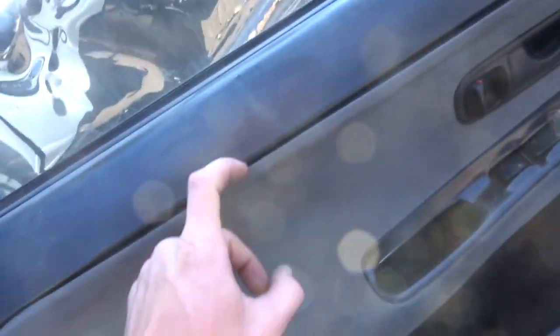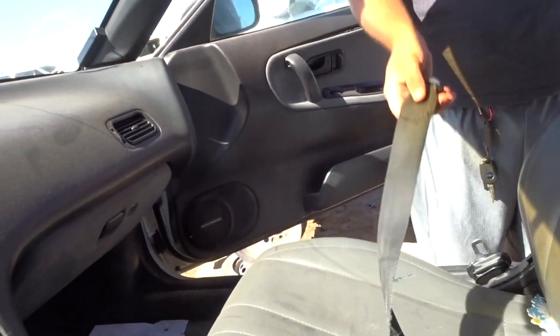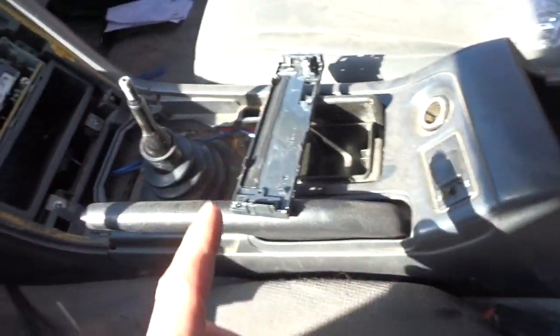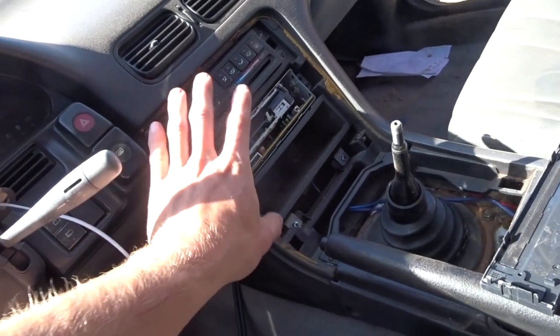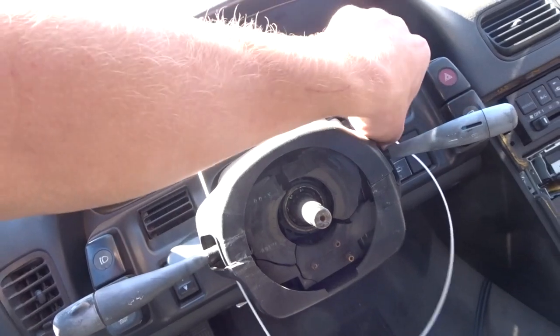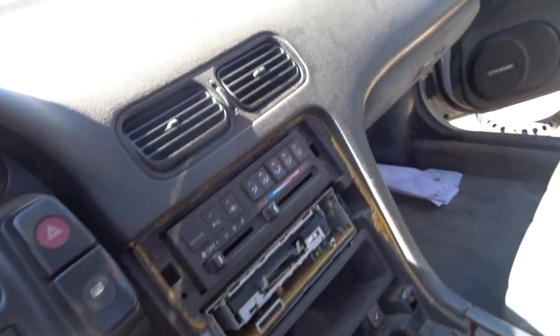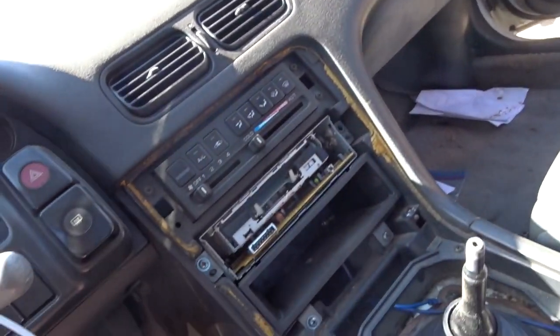Look at these door panels. I might take this door panel, and that door panel looks decent. I might take that one, and then I'm definitely taking this piece. It was already off. I think someone took it off because in the pictures my buddy sent me it wasn't off. Ooh, it has a key in it. Does it start? I wonder if there's an engine. Look at this dash. There's a crack right there and right there. But for the most part, it's pretty clean. Like super stupid clean.